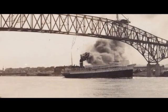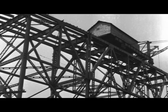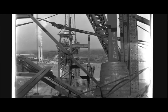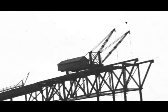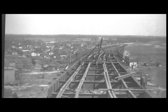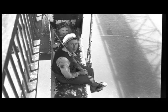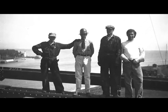So I wonder these crane operators didn't just keel over from the smoke that came from the ships that passed underneath. Here are some unique photos from the Canadian side. From the top of the bridge, you can see Peerless Men in the background. It has to be a little scary working up there. If you look closely there to your left, you can see the lighthouse.